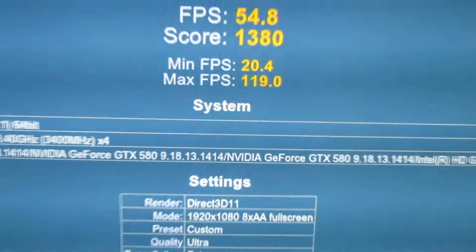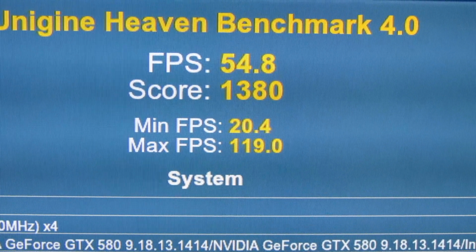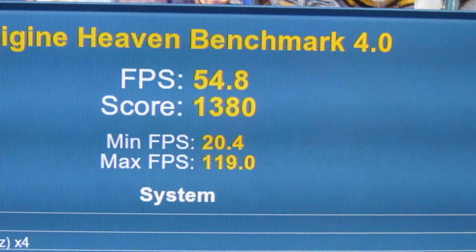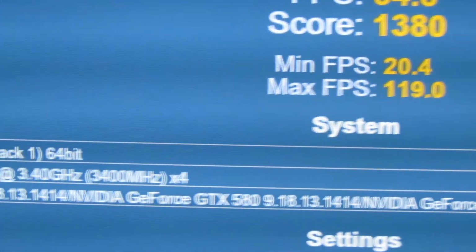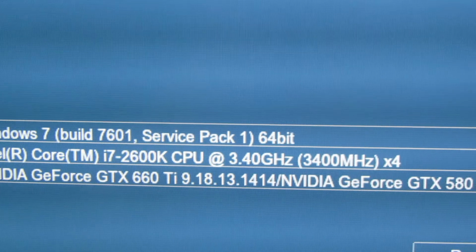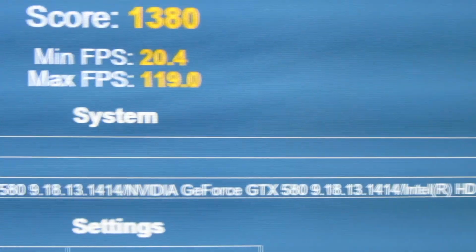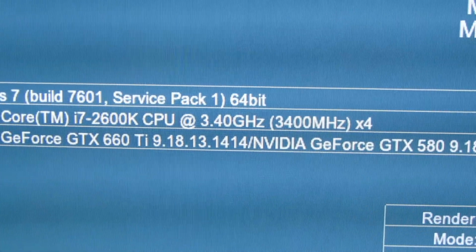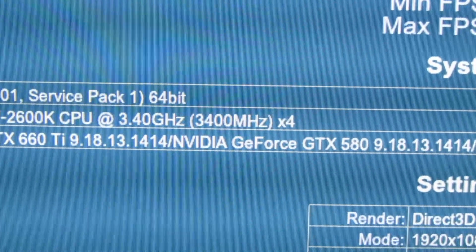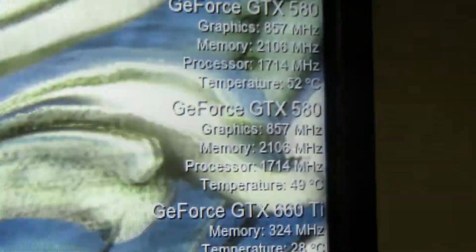Alright, here's our score. We scored 1,380 marks. 54.8 frames per second was about the average. Minimum was 20.4, that's a huge difference. Max frames per second was 119. You can see there what I'm running. NVIDIA GeForce 660 Ti for physics, GTX 580 combo SLI, and then we're running the Windows 7 build, 64-bit, i7-2600K, and it's always going to say what the standard CPU clock speed is on here. You can see up here in the top corner that my cards are factory overclocked to 857 megahertz.